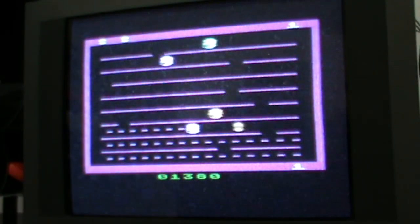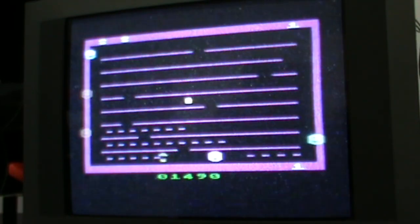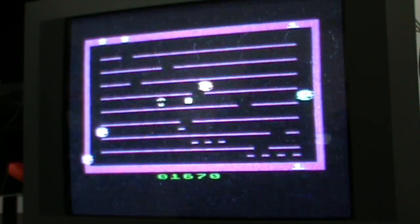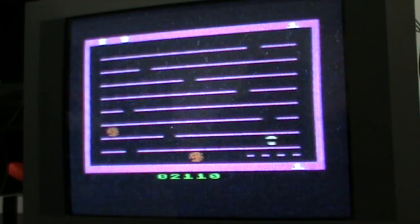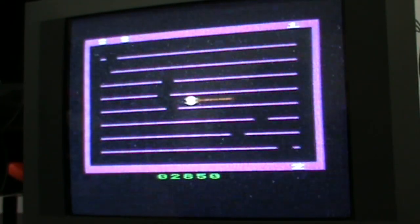So I'll just see if I can finish a stage. Let me get that again. There we go. And then at the end of the stage we get our teeth brushed.